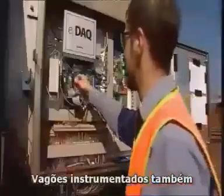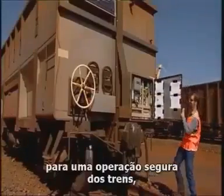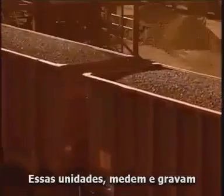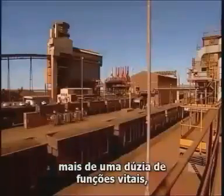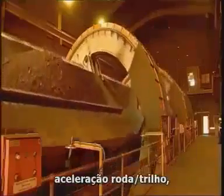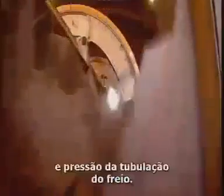Instrumented ore cars also provide data that is not only important for the safe operation of the trains, but also extend the life of the ore cars. These units measure and record more than a dozen vital functions, including vertical suspension travel, wheel rail acceleration, in-train forces, bearing temperature and brake pipe pressure.